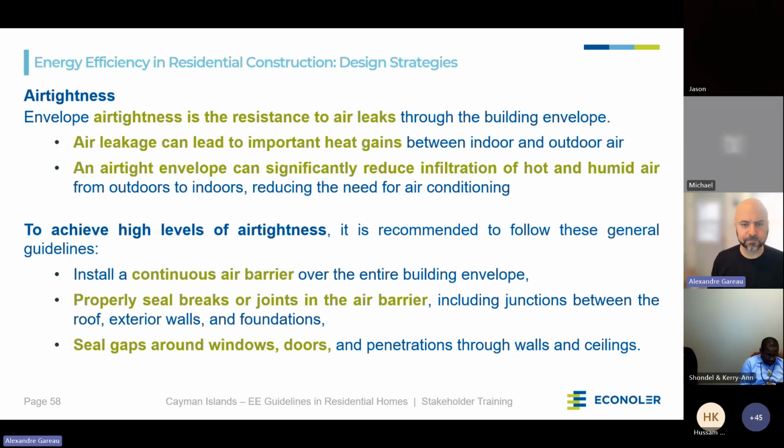And if not properly sealed, then you just end up getting a lot more hot and humid air infiltrating into the house, which will increase the need for air conditioning. And so an airtight envelope is important to reduce that infiltration and then reduce AC needs.